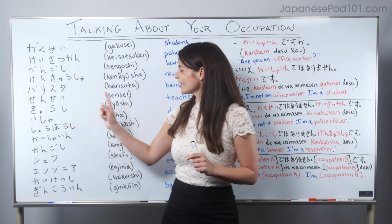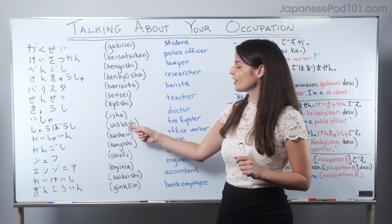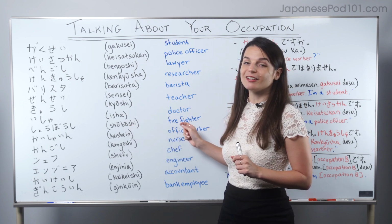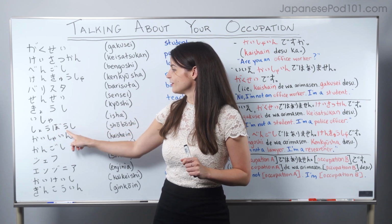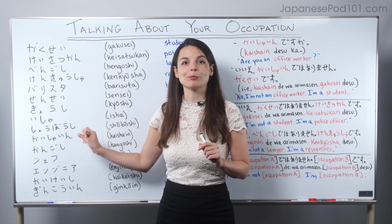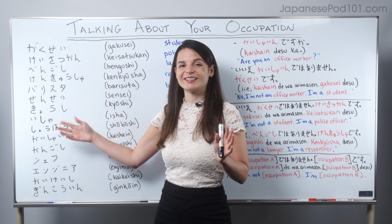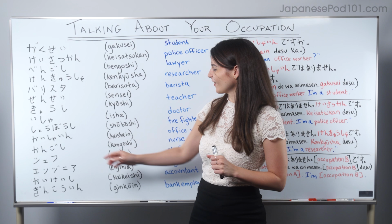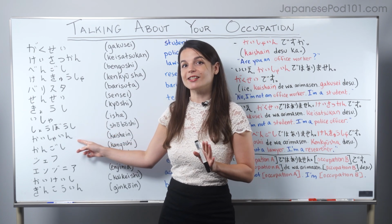Shouboshi. In this word, we have these two long vowel sounds. This word means firefighter. So make sure these long sounds are clearly pronounced. Not shouboshi, but shouboshi, to exaggerate. Okay. Next is kaishain.